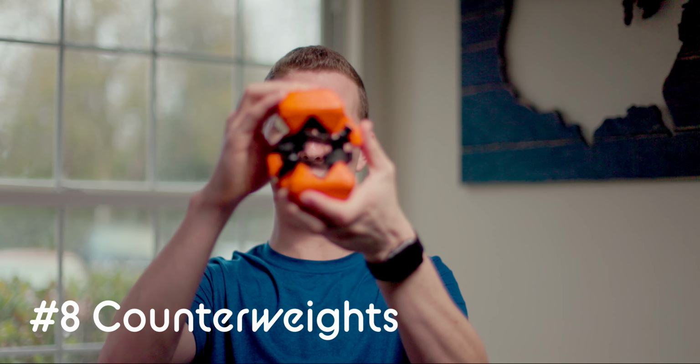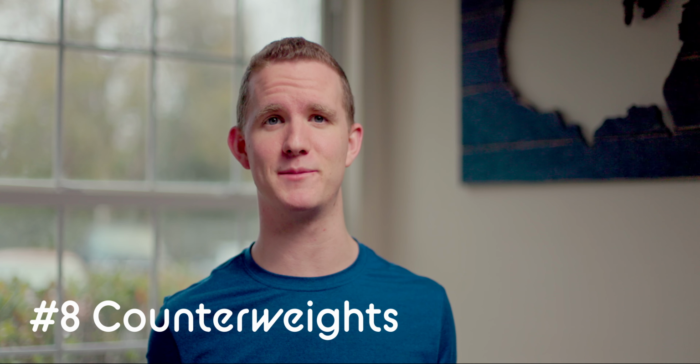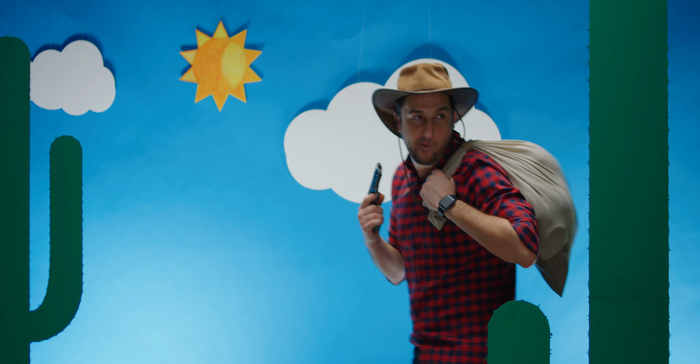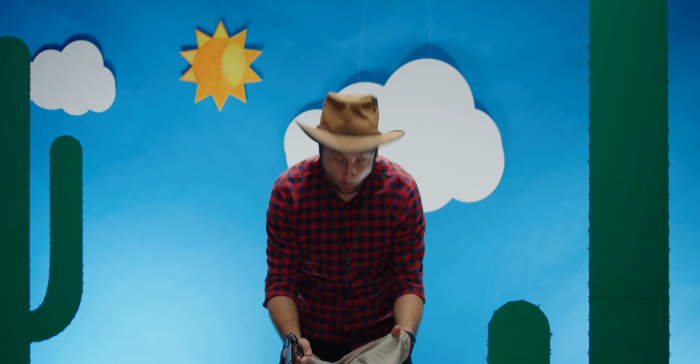Number eight is counterweights. They are like sandbags, but way more expensive. They are handy though, and they're pretty much needed if you're extending anything out. If you've got the extra budget, I bet you'll always bring these on set.